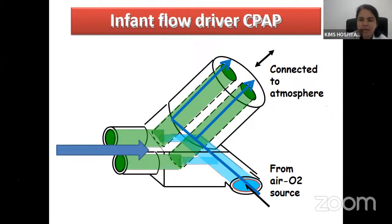So it inherently provides a higher flow of gases during inspiration when the baby needs a higher inspiratory flow of gas. And when the baby wants to exhale, the infant flow driver or variable flow CPAP device permits some of the gas flow to be routed back to the atmosphere. And this is called the Coanda effect or fluidic flip, which is said to be the reason for the difference in flow during inspiration and expiration.